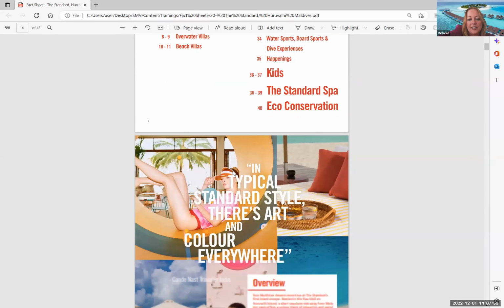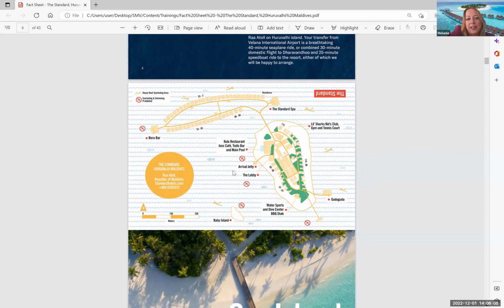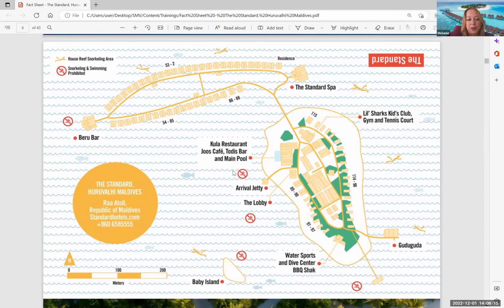So as I mentioned, we're based in Ra Atoll. So that's going to be about a 40-minute seaplane journey to us. And I really do think of that as an excursion in itself, as I mentioned. So this is a kind of resort map to give you a bit of an overview.